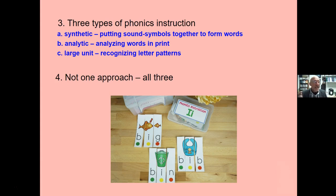Now, there are 3 types of phonics instruction: synthetic phonics, putting sounds to symbols and putting those symbols together, synthesis, to form words; analytic phonics, analyzing words that you see in print. What's the beginning sound you hear in this word? What's the ending sound? Can you find a word that begins with the d, d? Can you find a word that has the in the middle? And large unit phonics, recognizing letter patterns, rhymes, word families, etc.